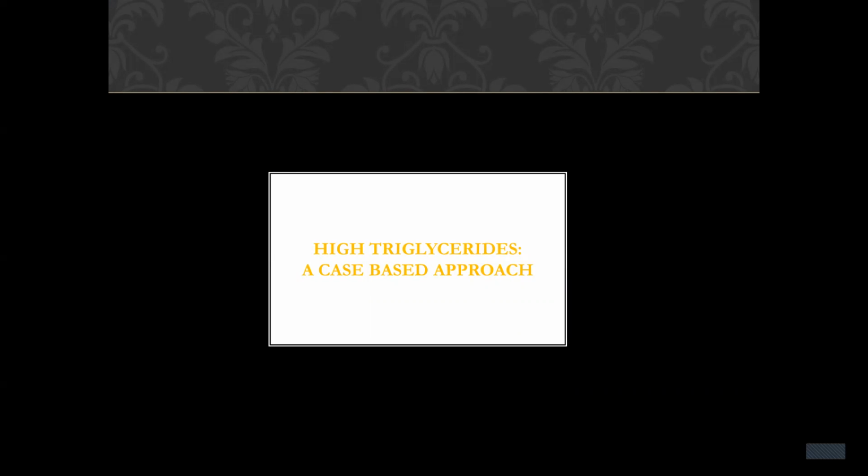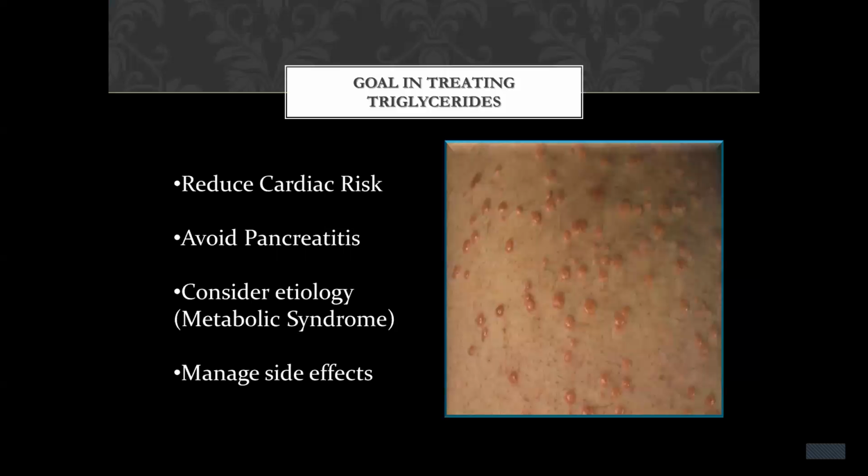So I'm going to present you several cases from our clinic and talk a little bit about how we approach every case. Every case is different. So when we treat triglycerides, triglyceride is a type of fat. It definitely increases the risk of cardiovascular disease and cardiovascular events if left untreated.